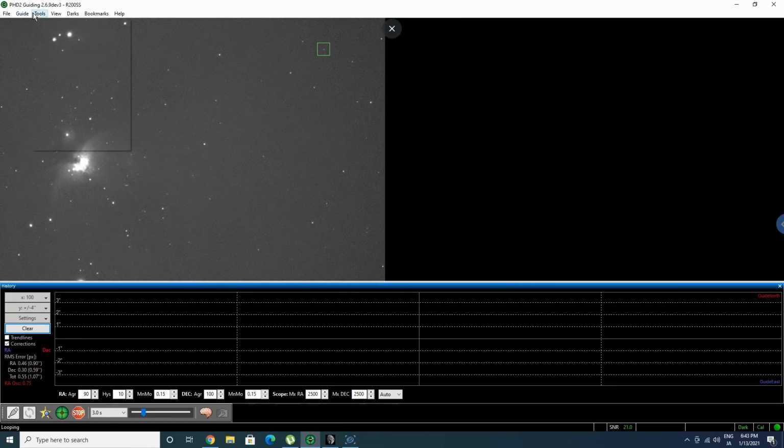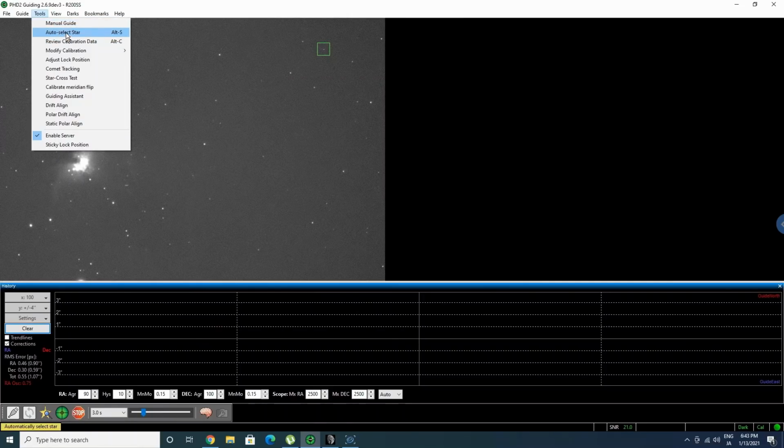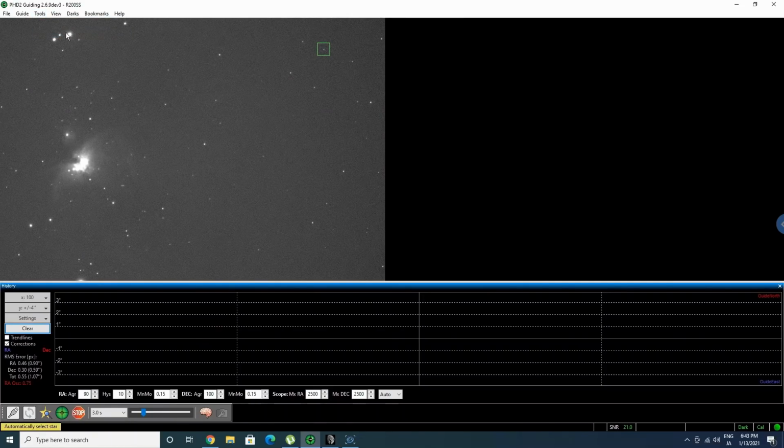Now we can ask PHD2 to auto-select a fitting star for this, and it selected this star, and I'm already calibrated properly, so I can just start guiding, and we'll probably get pretty bad guiding, because we're getting very poor seeing. So I'm going to wait a couple of minutes, and we'll see how this looks after that.